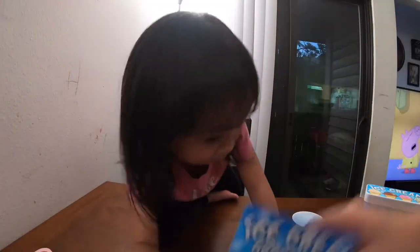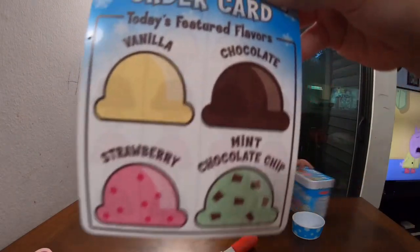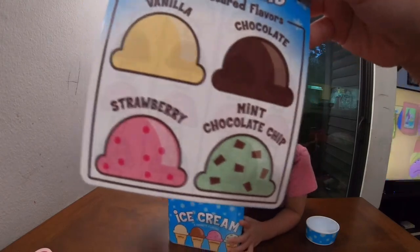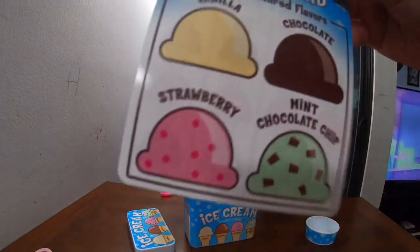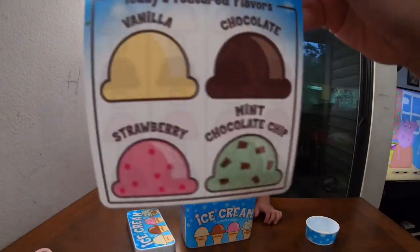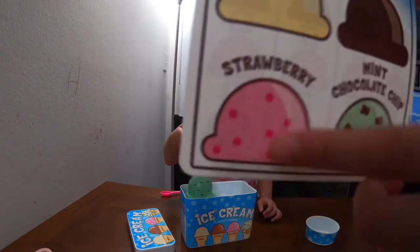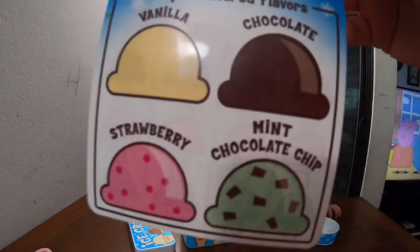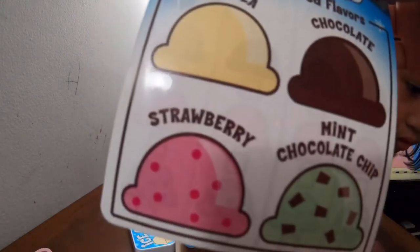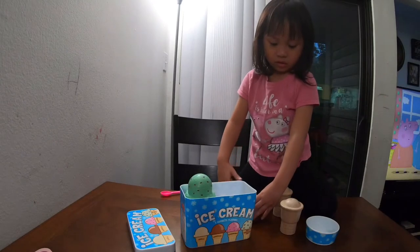So here it is. We got vanilla, chocolate, strawberry, mint chocolate chip. But the main flavor in this one, mint chocolate chip, is mostly mint, but it has chocolate chips in it. Isn't that delicious? And if you're wondering what the little dots are in the strawberry flavor, that's just strawberry drizzle on it. This ice cream set does not come with drizzle, but it's okay.